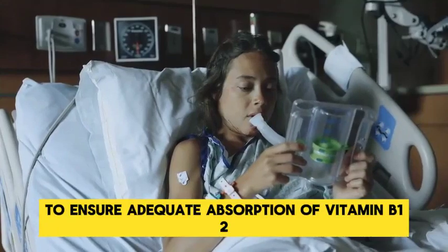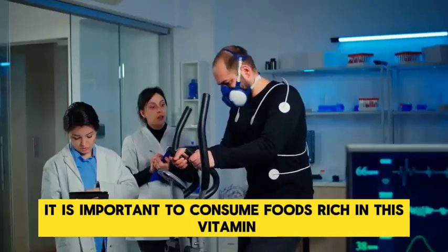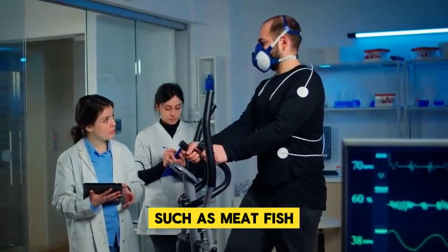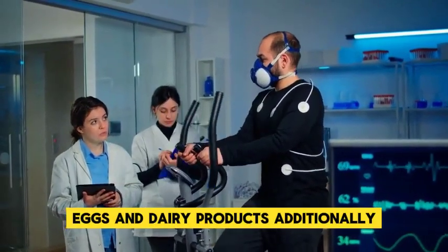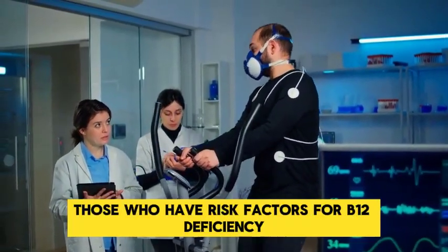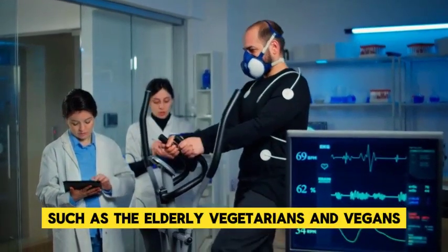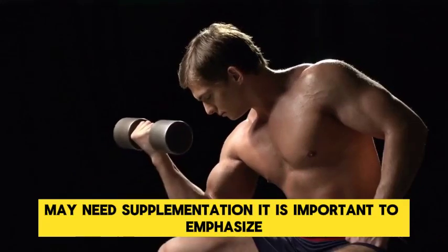To ensure adequate absorption of vitamin B12, it is important to consume foods rich in this vitamin, such as meat, fish, eggs, and dairy products. Additionally, those who have risk factors for B12 deficiency, such as the elderly, vegetarians, and vegans, may need supplementation.